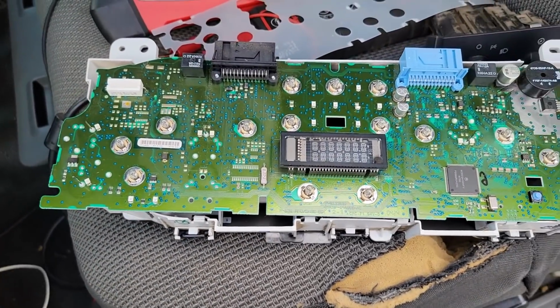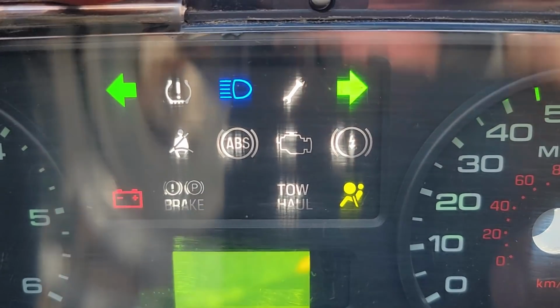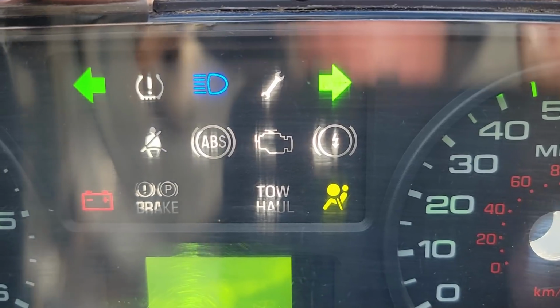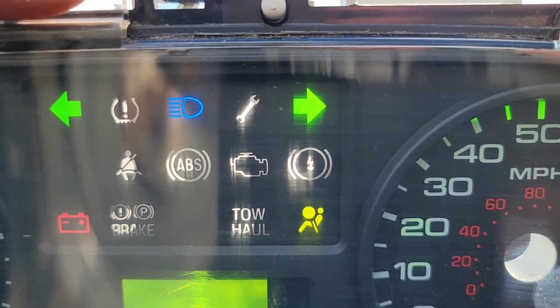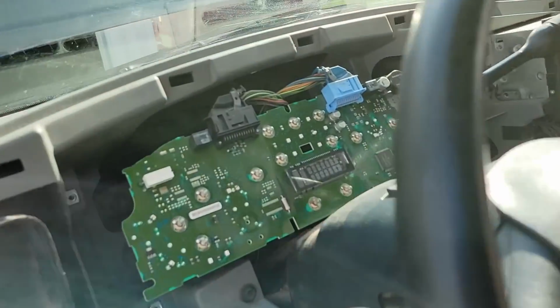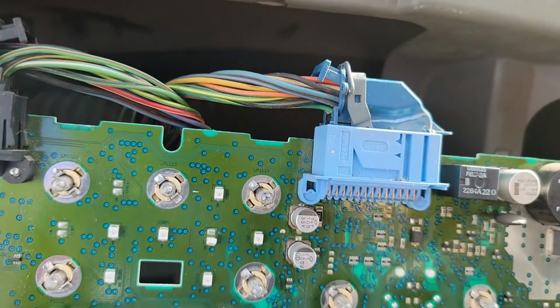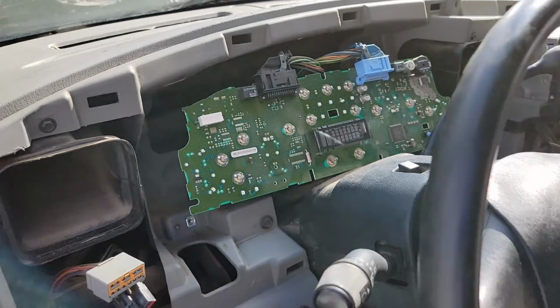So, anyways, fantastic. Alright, so here's a cluster, and you can see the turn signal. The right turn is the upper right corner. You come down one and over one. And that's where our check engine light is. And that's exactly the one that's missing or broken right there where they broke it off. And we can make it work.